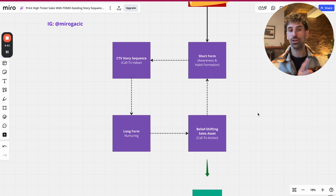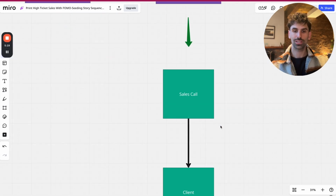Then use call to value story sequences to give people the opportunity to get a value asset, a long form asset, a YouTube video, whatever it is, to start nurturing them. And all of those videos then lead to a belief shifting asset, right? Like a VSL, like a webinar, like a 5-day challenge. And if people don't want to take action on that, they'll just go right back into your flywheel. Short form content, CTV story sequences, long form nurturing assets until they eventually get pushed to another sales asset, right? And so we create this flywheel where we don't just lose attention if the person isn't ready to take action. They get stuck in this cycle until they're ready to take action and turn into a sales call, right?